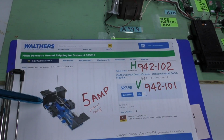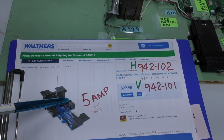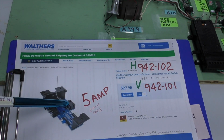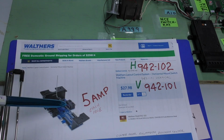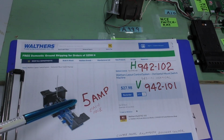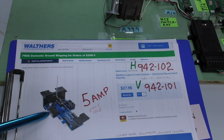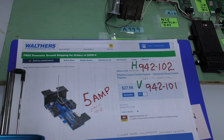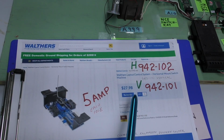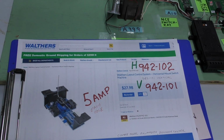But they'll operate actually on DCC or DC, and they say that they have like the Circuitron Smail. They have 2 sets of points. It's a double pull, double throw, and each set of points has, they say, a 5 amp capacity, so that's a little higher capacity than the Smail appears to be. And what we're looking at here is the horizontal mount machine, which is the 942-102, and they also make a vertical mount version, which is a 942-101. So that's another possibility.